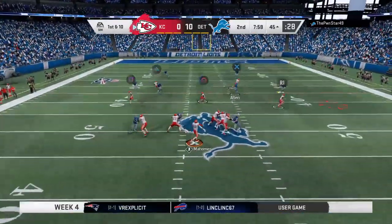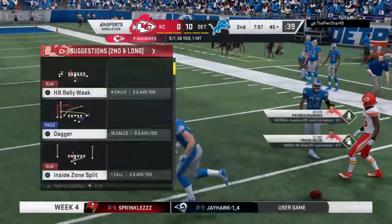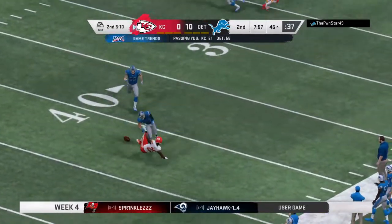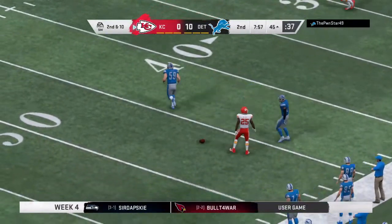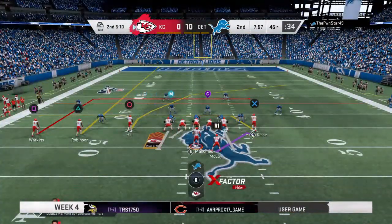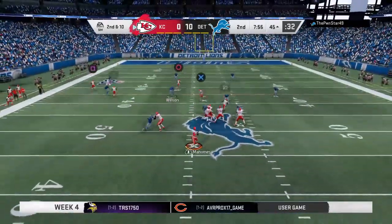From the gun, it's Mahomes. And this will be incomplete. Physical play on the football there, and it's 2nd down. Didn't have a receiver open downfield, and as it turned out, couldn't even find his outlet man because of the coverage. It was way too tight, unable to find anyone open. Back to the air on 2nd down.